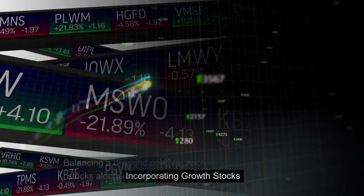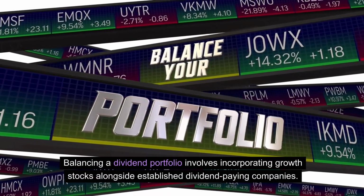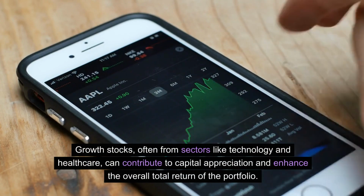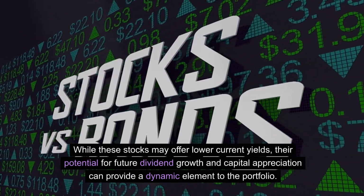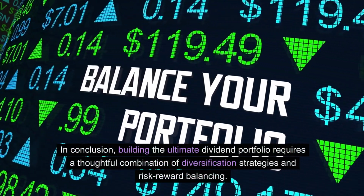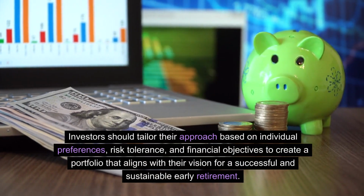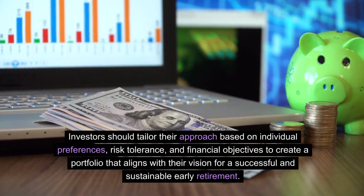Incorporating growth stocks. Balancing a dividend portfolio involves incorporating growth stocks alongside established dividend-paying companies. Growth stocks, often from sectors like technology and healthcare, can contribute to capital appreciation and enhance the overall total return of the portfolio. While these stocks may offer lower current yields, their potential for future dividend growth and capital appreciation can provide a dynamic element to the portfolio. In conclusion, building the ultimate dividend portfolio requires a thoughtful combination of diversification strategies and risk-reward balancing. Investors should tailor their approach based on individual preferences, risk tolerance, and financial objectives to create a portfolio that aligns with their vision for a successful and sustainable early retirement.